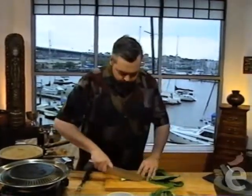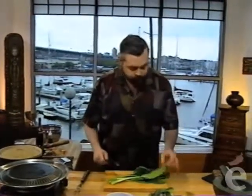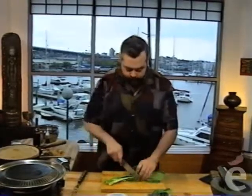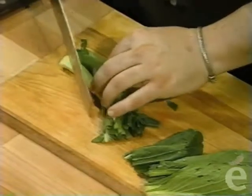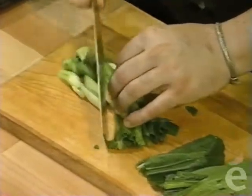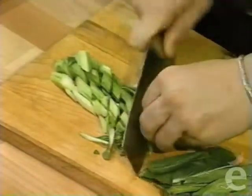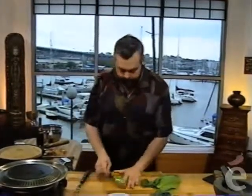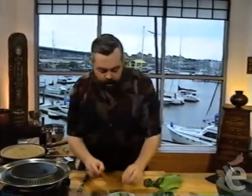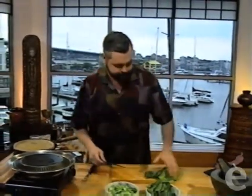I'm going to cut the stalk. Well, let's be sensible. First, let's separate the tougher part of the vegetable from the tenderer part. So we're going to cut the leaves away, and then take the stalks and cut them on an angle. The idea of cutting on an angle with root vegetables and coarse stalks like this is to expose as much of the surface area as possible to the hot oil. We're going to stir fry this. That exposure to the hot oil helps the tougher part of the vegetable cook much more quickly.